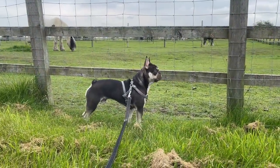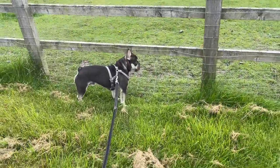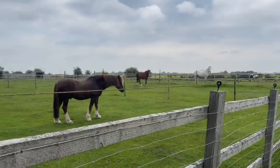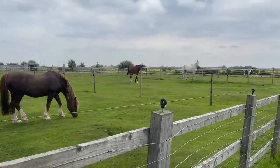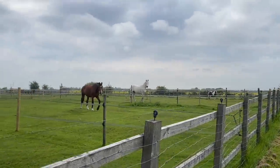So Teddy's always fascinated by the horses and he likes to stand and see if any of them will come and say hello to him. Normally the horses kind of just watch him and see what he's up to and just look from afar, but he does have one friend. So every time we go past, Danny always comes to say hi.